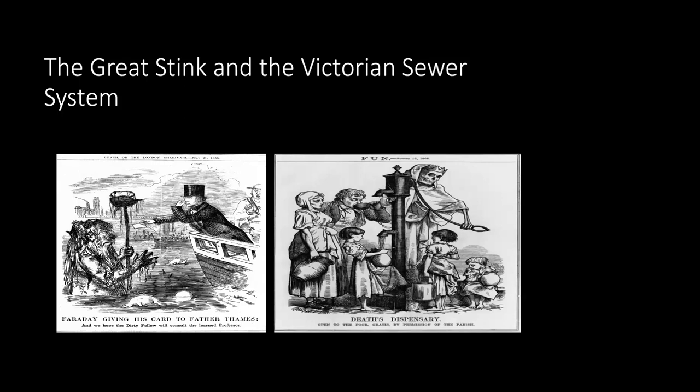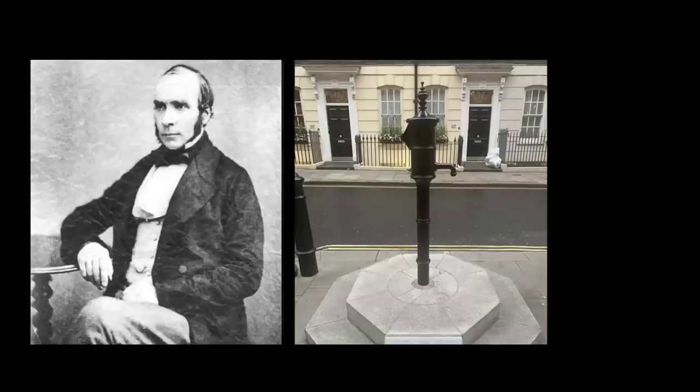So the image on the left here you see is Sir Michael Faraday. He's a scientist. He was one of the first to recognize that there was a big pollution problem in the Thames, and you can see him holding his nose and giving his card to Father Thames. And the image on the right is from Punch magazine, and it is showing Death's Dispensary, so this cholera-ridden water that people are drinking from this pump. Here is Dr. John Snow on the left, and a replica of the Broad Street pump that is now outside the John Snow pub. Not the real pump, but a replica of it.